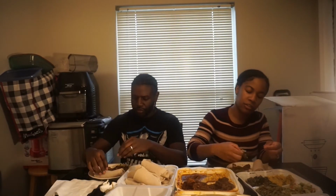The thing is you could grab stuff, mix it together, green beans, different stuff, grab it up. It's like your fork, basically. Yeah, the injera is your fork. You do not eat this with a fork. This is your fork, the injera. That's how you have to eat it.